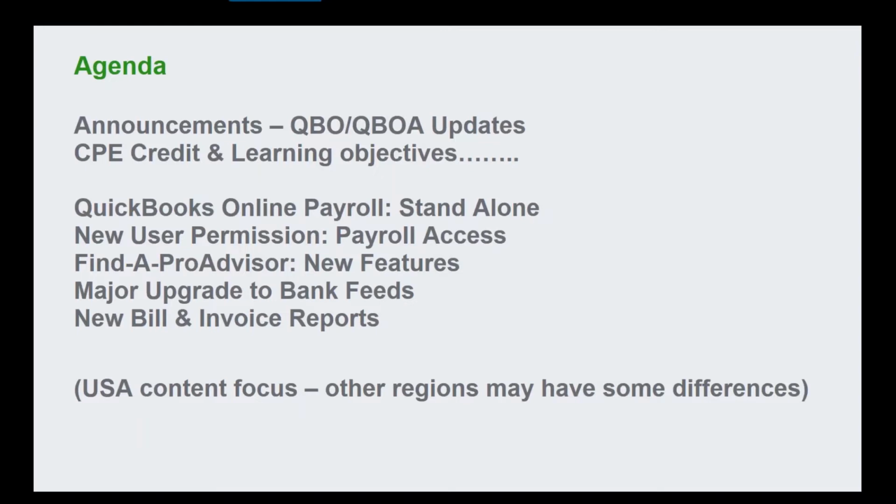We got a couple of new features in the Find a Pro Advisor website, and we have a huge, major update to banking feeds. And I know when you see this, more than half the bank connections are going to be affected by this. It's a major improvement. You're going to love working with the new connection. And we got 2 really requested reports, one for bills and one for invoices that we'll get into. And again, our focus today is U.S. content. Obviously, some other regions, timing and a little bit of tweaking may vary a little bit.